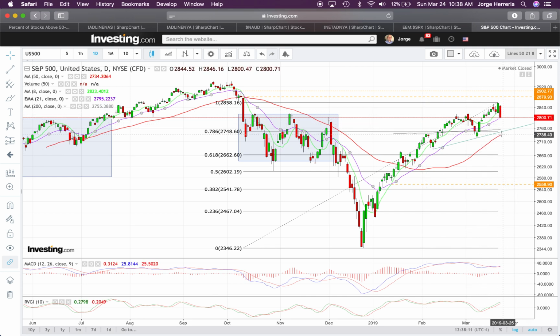But anyhow, my first target is right here. Once the market reaches over there, I will need to assess again in order to figure out what I think the market is going to do. That's in the S&P 500.